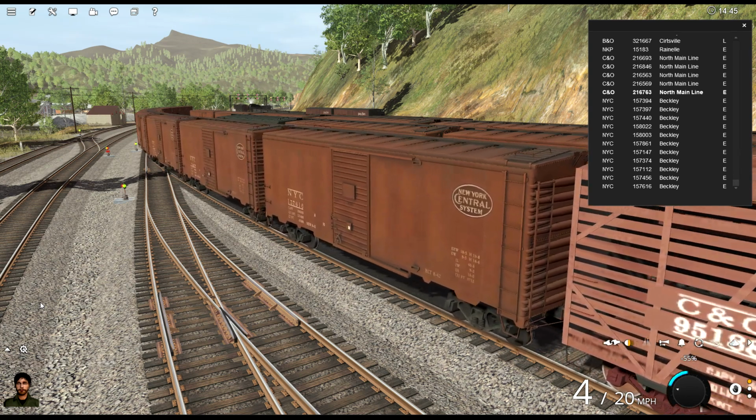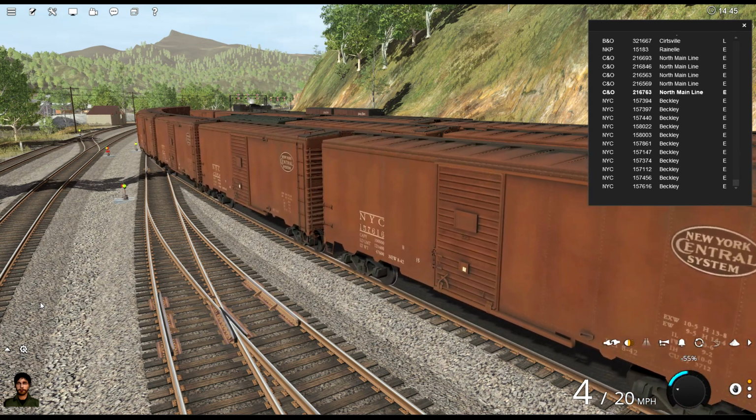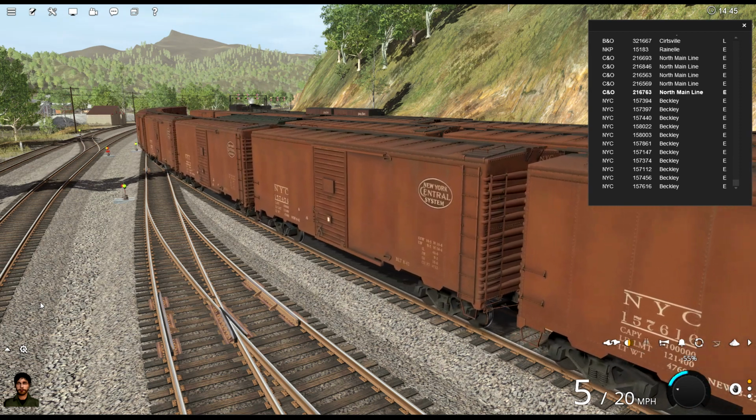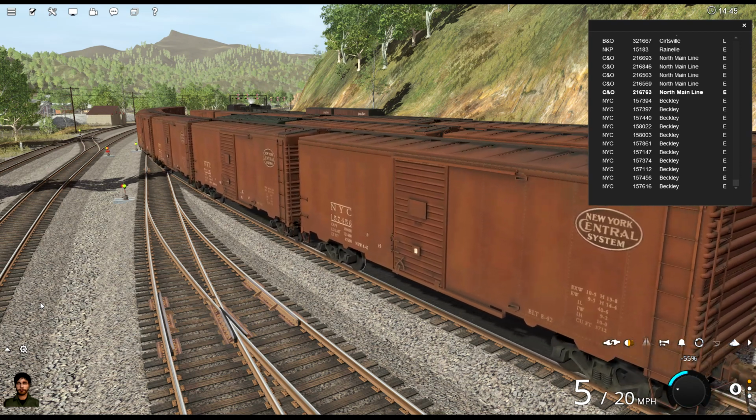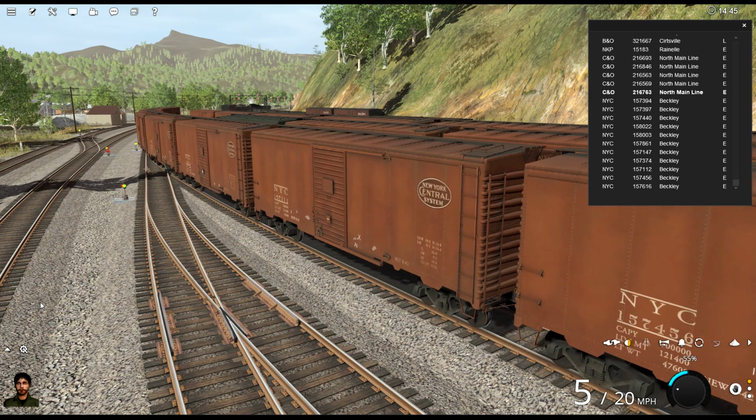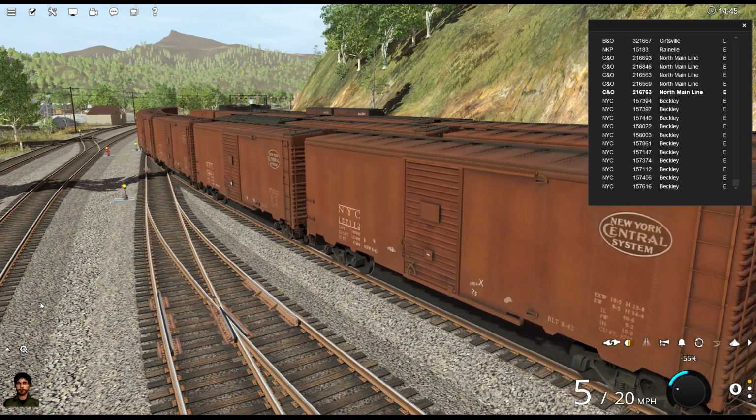Beautiful. Give that a push back now. New York Central boxcars.